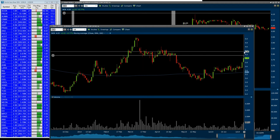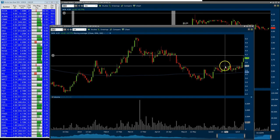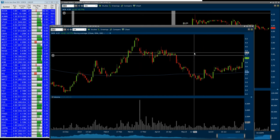I don't expect a rocket ship. I don't expect this to add a dollar or anything like that. But yesterday it broke out of this little congested area here, and now we've got some continuation. So I do anticipate it's going to get stuck right there. I may be long gone before that happens. We'll have to see what happens tomorrow morning.